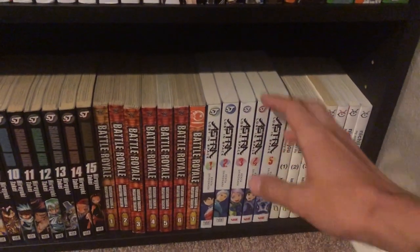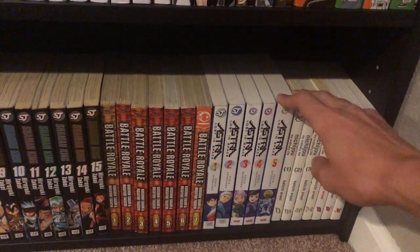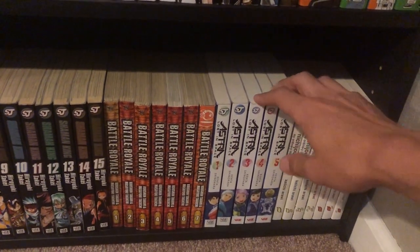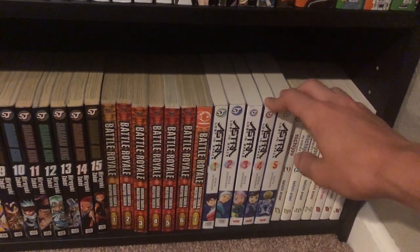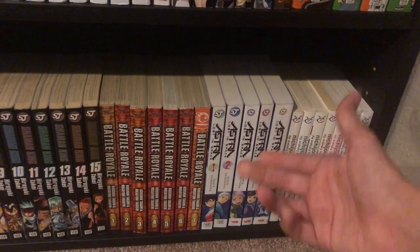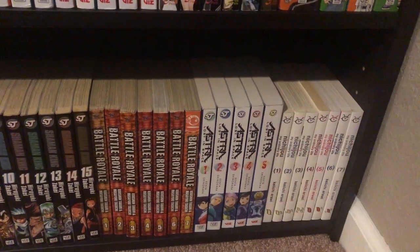So, moving on, not Alita Battle Angel. This is Astra, Lost in Space, 1 through 5 complete. Great story about kids getting lost in space, trying to get their way home. It has a great twist that I was not expecting. Highly recommend picking this one up, guys.